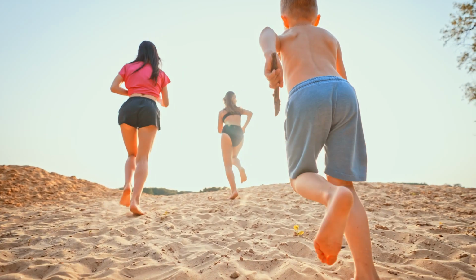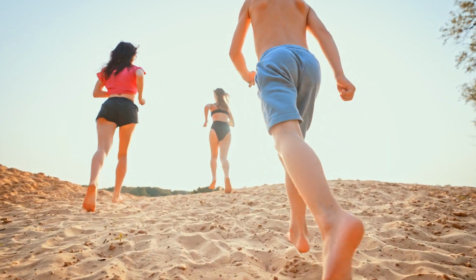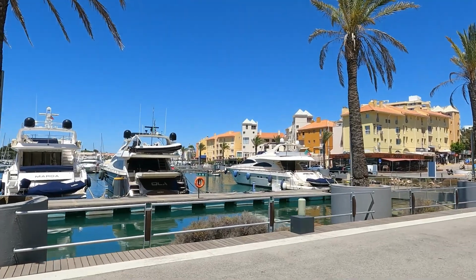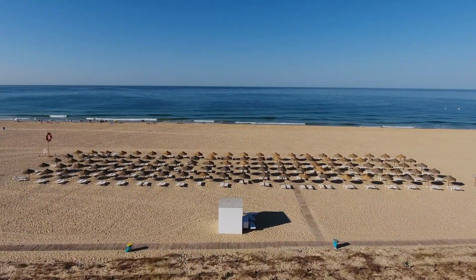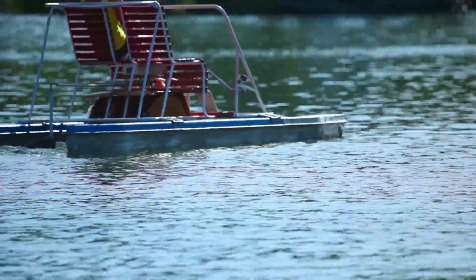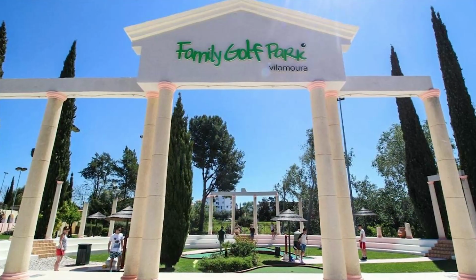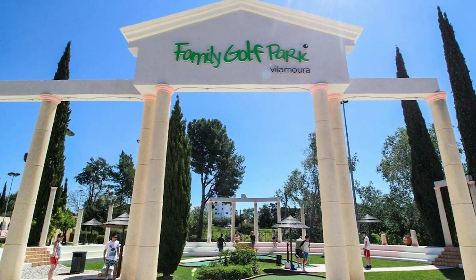This area also features many kid-friendly activities, and the boardwalk is a great starting point for a lot of coastal cruises and other water sports. Also, Praia da Marina offers pedalo rentals on the sand. The 18-hole mini golf course at the family golf park has an old Roman theme, which I'm surprised the Moors haven't built over, judging by everything else we've talked about.